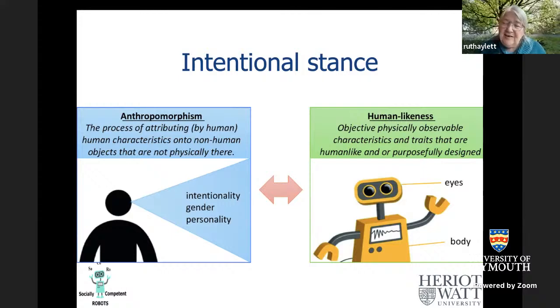And since in the state of the art, robots do not behave like humans, only in very, very limited and flaky ways usually, they are going to be disappointed quite quickly.